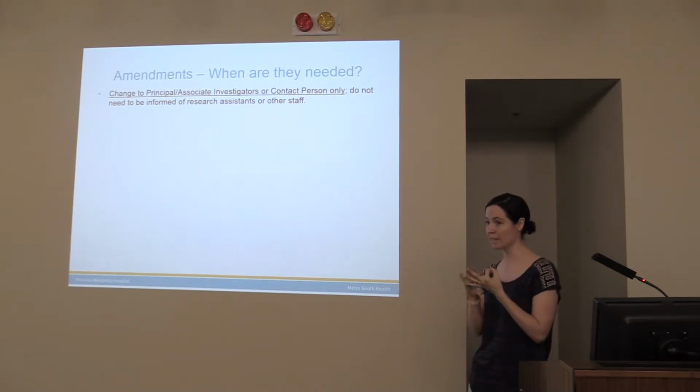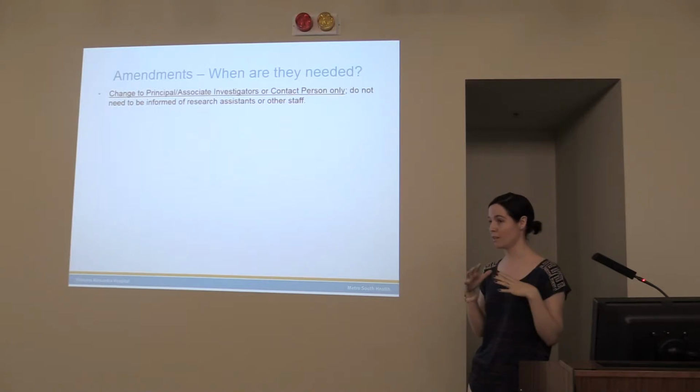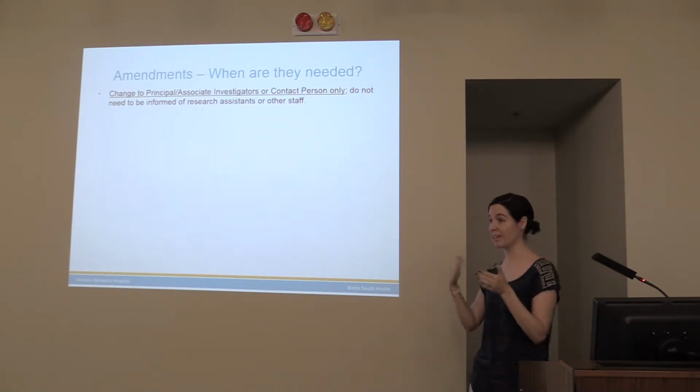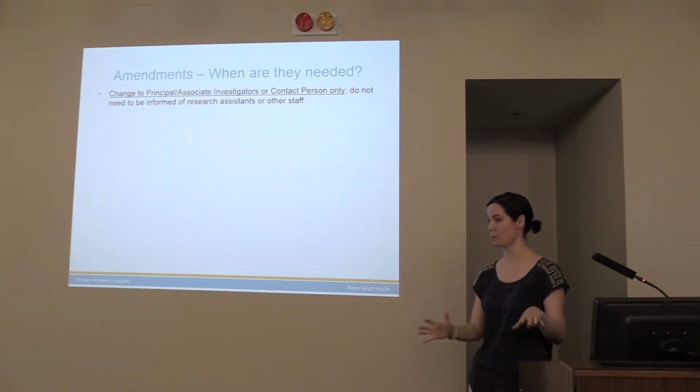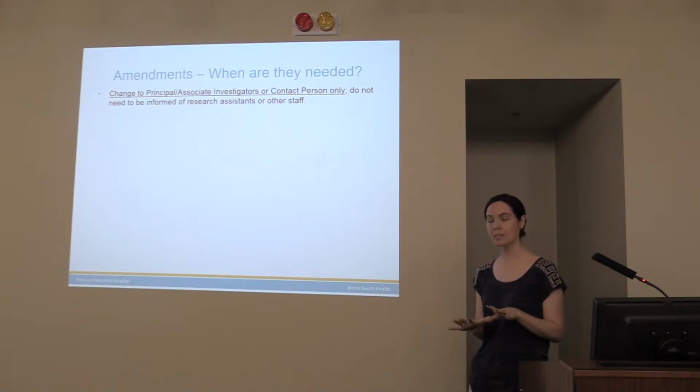They're the only 3 levels that we need to know about. You do not need to let us know if any of your other staff change, because I can understand for some studies you may have research students that are perhaps on work placement or just there as a part of their degree or study, coming in and out throughout your study, helping out with different things, helping out with recruitment or maybe helping out do some data analysis. We don't need to know about those necessarily.